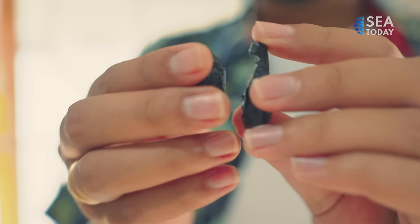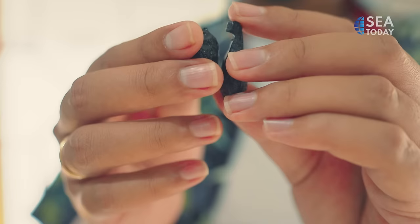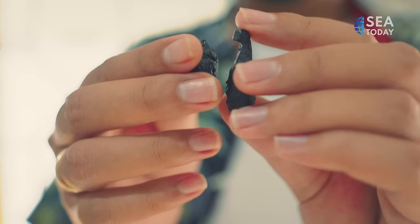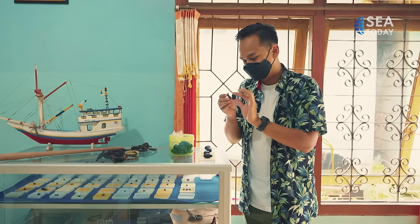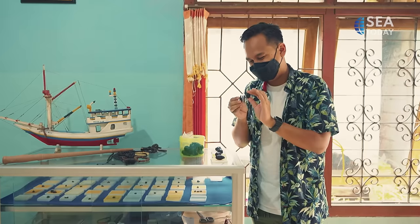After a closer inspection, I started to believe its powers. I can't get over it. This is how you know it's a satam. When you put it aside like this, there's that magnetic field. Oh, you can feel it.